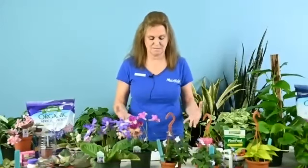So Pothos and Philodendron are a lot of times lumped together. Again, they're in the same exact family.